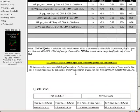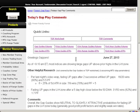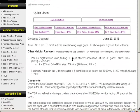So that's really where I focused my research this morning. And sure enough, it showed right here with a good sample size that the numbers are actually much better than one may have been led to believe by those unique factors. Up gaps in the UH zone specifically, actually any zone above the highs, almost all of these were UH zones. After a 5-day high close, while below the 50-day moving average, 62% win rate, 1.7 profit factor. For the UH zone, that is very strong. Those are good numbers there.